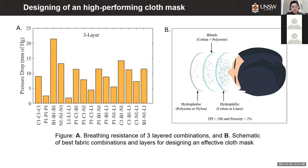In an optimum three-layer design, the average thread count should be greater than 200, and the porosity should be less than 2%. Furthermore, we did machine washing of the fabrics, and we found that machine washing at 60 degrees Celsius did not significantly impact the performance of the cloth mask. Actually, it increased their properties a little bit because the shrinkage of the fabric reduces the pore sizes. So we think these findings inform the design of high-performing homemade cloth masks.